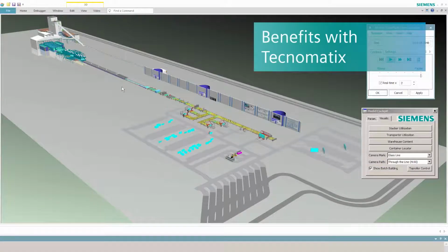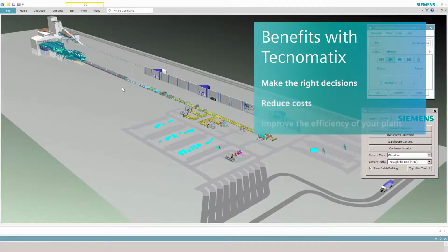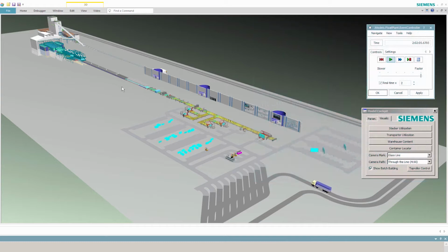How you benefit from using Tecnomatix Plant Simulation in float glass manufacturing. Tecnomatix helps you make the right decisions, reduce costs, and improve the efficiency of your plant. The program helps shorten your time to market by enabling end-to-end design and analysis of your entire plant. Tecnomatix smoothes your path to digitalization in the glass industry.